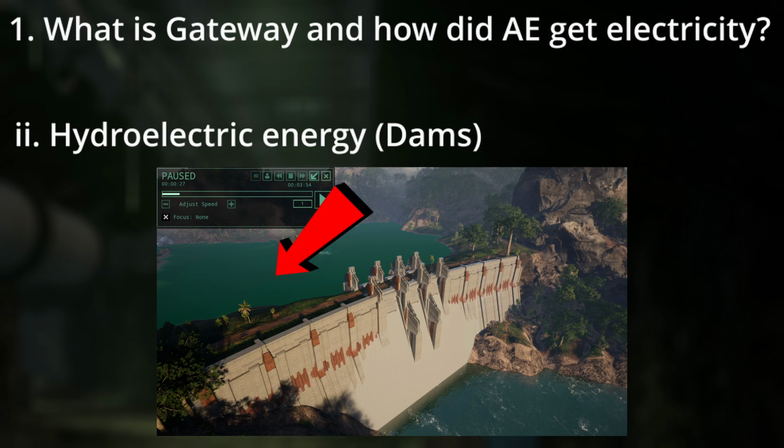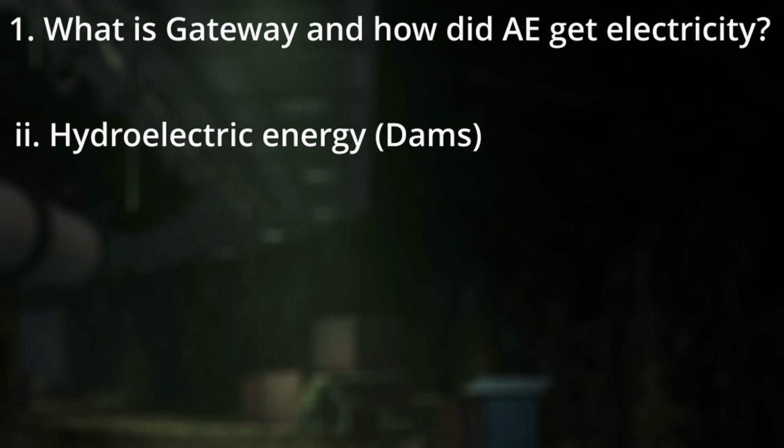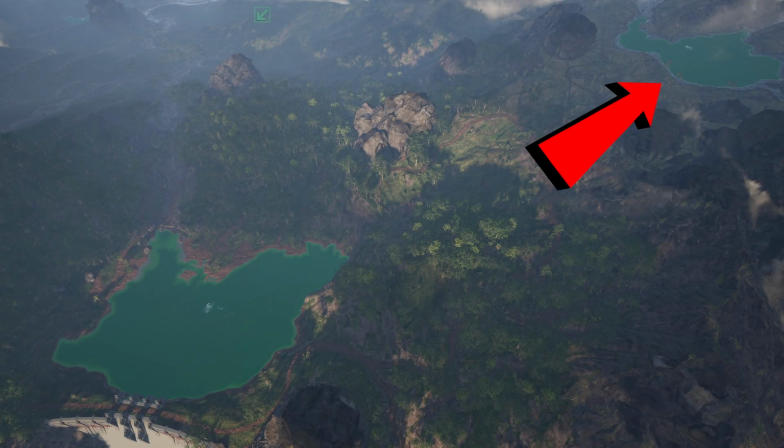Water stored isn't infinite, and we would always need to wait for more water to accumulate behind the dam before using it if it runs out of it. Now, because Apollo Engineering is so smart, they built this dam right here. See the other lake? That lake is a little higher than water access.